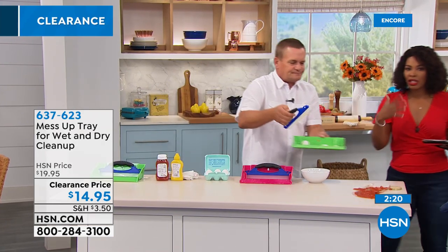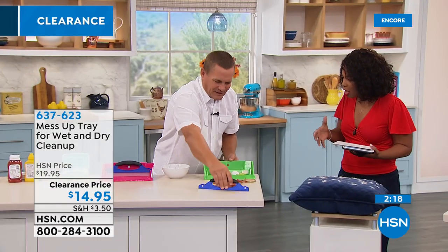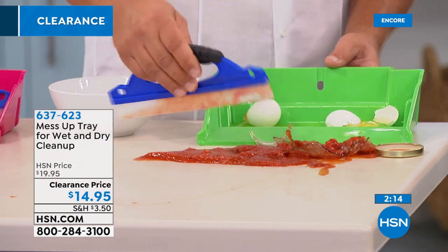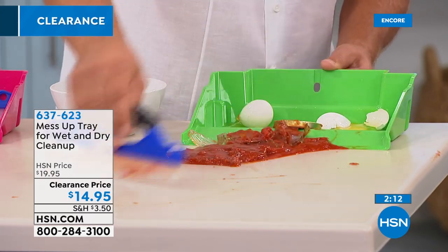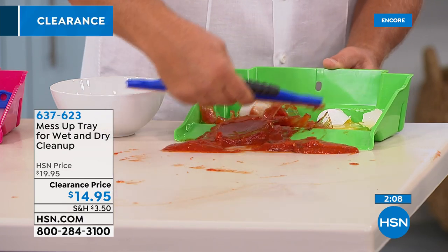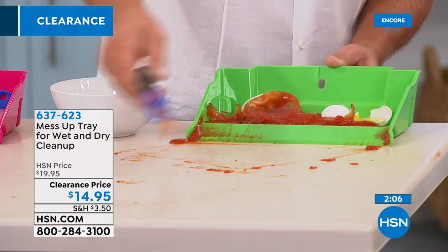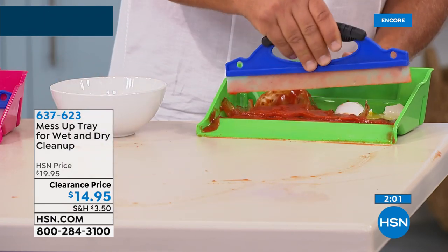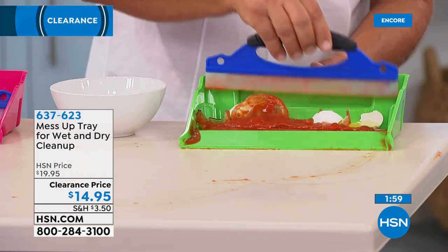I like that it's fast. I'm using less paper towels, less cloths, and I'm getting the mess up in one fell swoop. And the best part, with that squeegee, you can pick up things like broken glass. I can't tell you how many times it happens where you reach into the refrigerator and that jar of spaghetti sauce or whatever it is hits the kitchen floor.